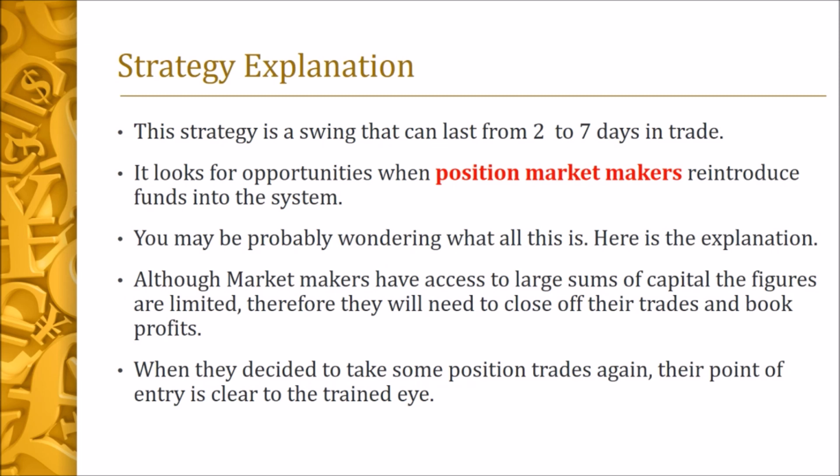You may be probably wondering what all this is. Here's the explanation. Although market makers have access to large sums of capital, the figures are limited. Therefore, they will need to close off their trades and book profits. When they decide to take some position trades again, their point of entry is clear to the trained eye, and it is also our point of interest to enter the market.